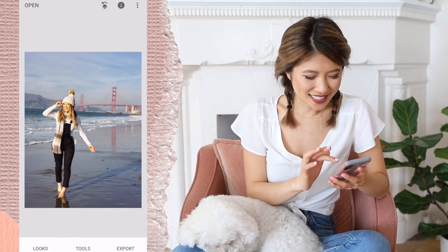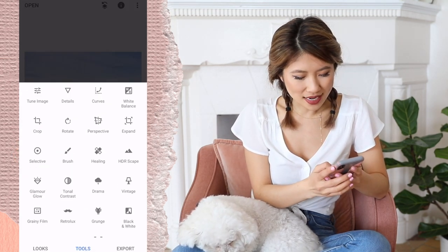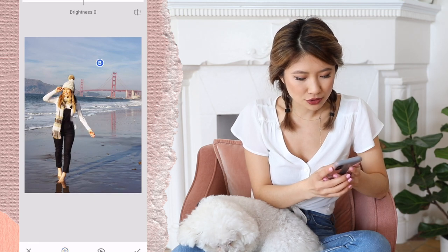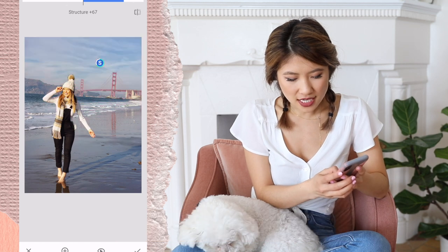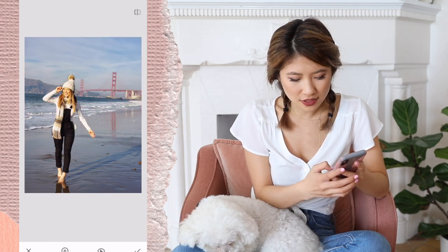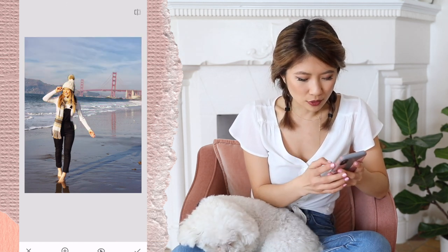Next, I'm going to click on the selective tool just to bring back some of the clouds. So I'll bring it all the way down to structure. Here it sharpens the image. And as you can see, if you tap and hold, you can see the before and after, and you can see that there's way more clouds there.